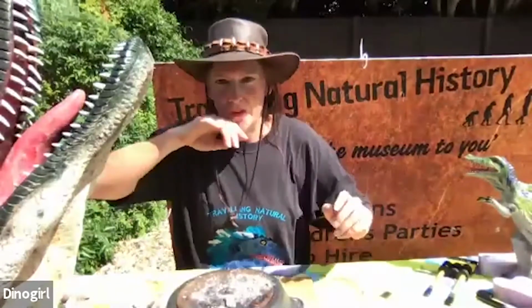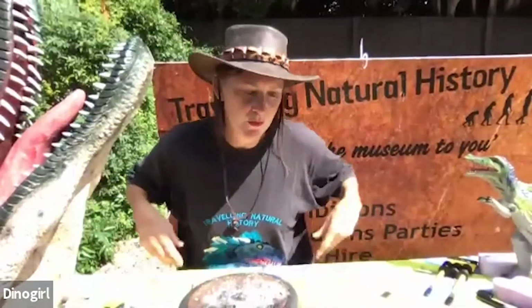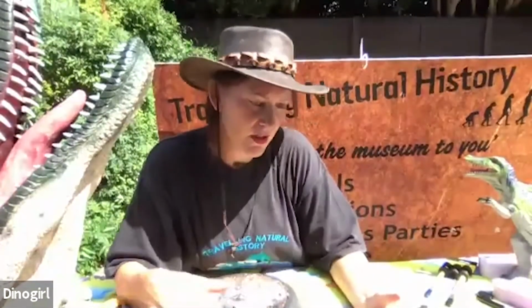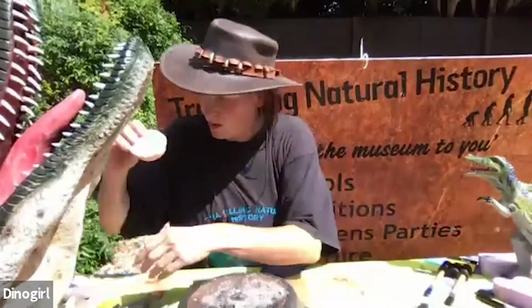Now, fossil hunters really like to find ammonites because they teach us an awful lot about the creatures that were in these seas right at the end of the dinosaurs. Sadly, they died out at the same time as the dinosaurs. But we love fossils so much at Travelling Natural History that we actually make and produce our own moulds so that we can actually produce copies of the real thing.